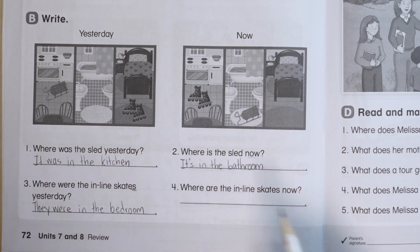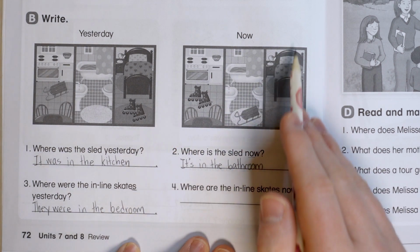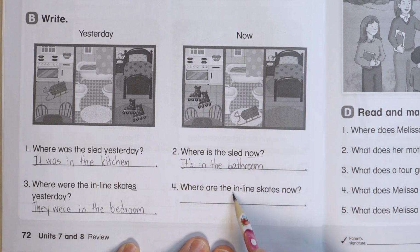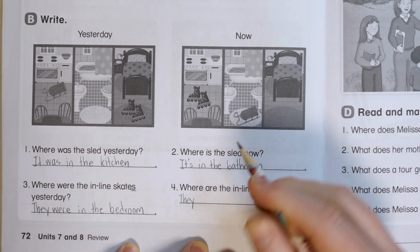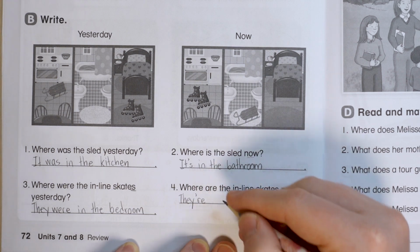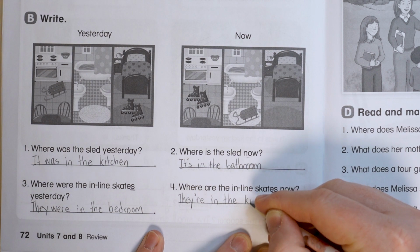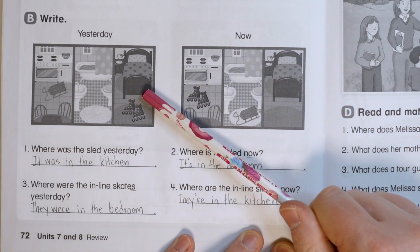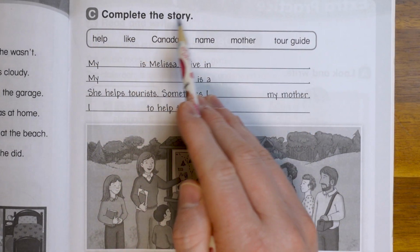Okay, number 4, where are the inline skates now? Here's the picture for now. Here are the inline skates, and this is the kitchen. So we'll say one more time, they, more than one, are, we can change they are into they're in the kitchen. And part B is all done. Okay, this is part C, and it just says complete the story.